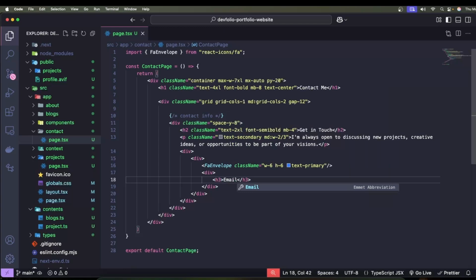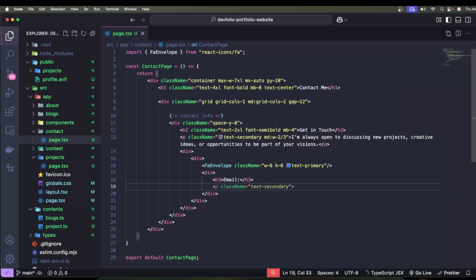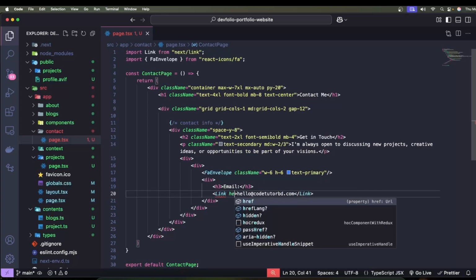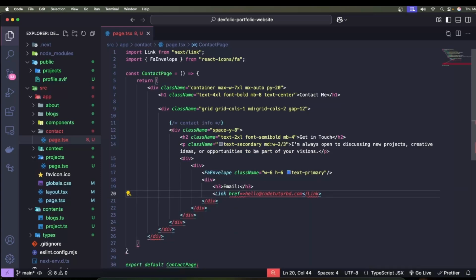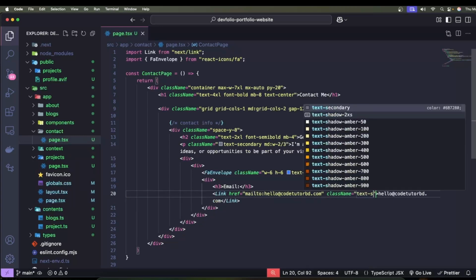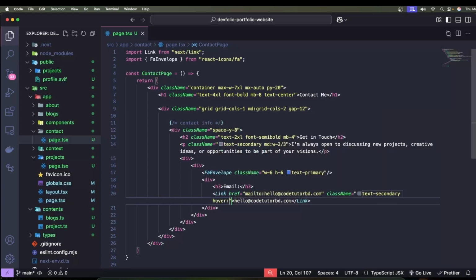And after this we'll have another div, and this div will have an h3, and we'll say here this is Email. And now here we'll have to provide a Link component, from next/link, and we'll say, for example, hello@codetutorbd.com. On this Link we will simply define href, and we will say this is mailto: and your email address. So I will copy this and paste it here, and after doing that, here we'll have className, and this className will say text-secondary, and when someone hovers, the text color will be the primary color. Okay, so I think this is fine.